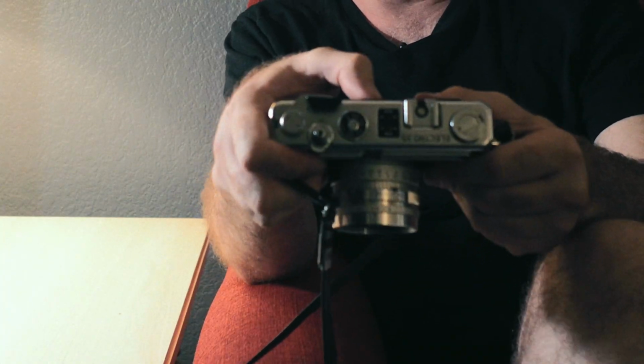When I bought this camera, the battery was working fine. Before I packed it in my suitcase, it was working fine. But now, when I press the battery test button, apparently it's not working fine. That should light up. Balls. So let's open her up.